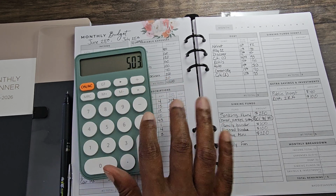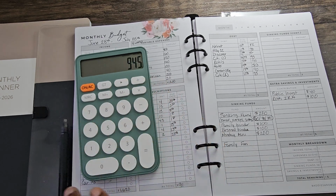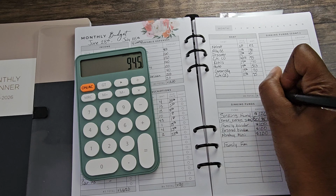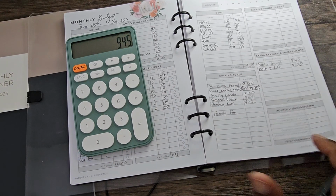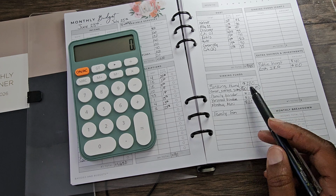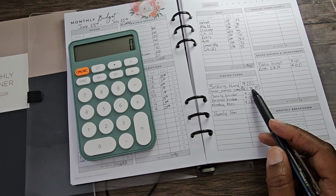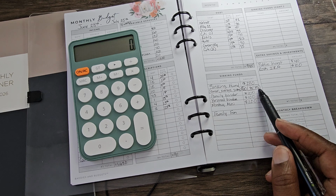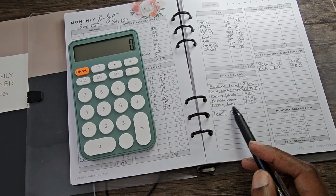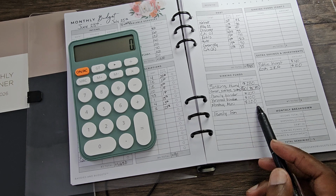All right, 503, 90, 75, $945 on that. And then for sinking funds, I want to give myself $220 towards sinking funds. That's emergency, Xerxes, and subscriptions, giving to them every paycheck. I want to give $100 to my family binder, $100 to my personal binder. The Monday minis, $50 a week. I want to try and save $200 for that.